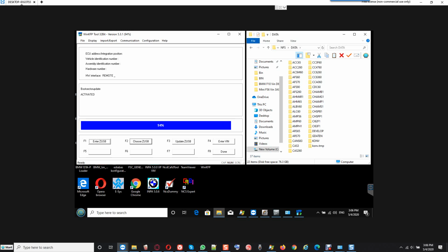Hey, Christopher, how you doing? Hey, Warren, what's up? What I ended up doing is I got a friend of mine who owns the car, and he wanted me to code out the active headlights. Don't put regular headlights in it. That's why I wanted to get the expert. Okay, you want to use WinKFPT to write the headlight module? Yep. It's a used one, right?